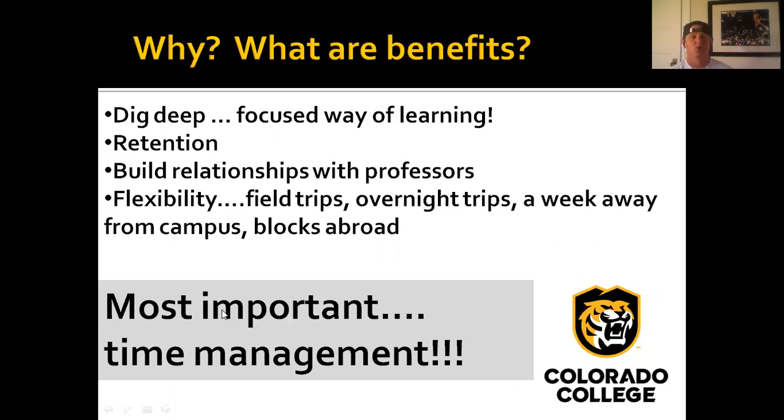What are the benefits to doing this? It allows you to really dig deep into the material. I think the retention of that material is really strong because you're not having to bounce from class to class to class and put out fires as you go through the material. You guys are used to taking on, let's say, a biology class in 3.5 months. Here you have 18 classroom days to bang out that same material. So it is quite a bit different in that regard. It does help you build relationships with professors. You're spending a lot of time with them in that month-long period.